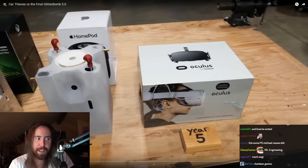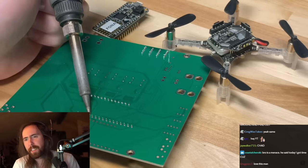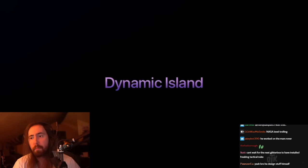Brings us to year five. GlitterBomb 5.0. I knew this was going to be the last year, so I decided to go for broke and attempt the biggest redesign to date. And this is a terrible idea, by the way. In engineering, if something is working well enough, conventional wisdom states you should basically change nothing. If it ain't broke, don't fix it.